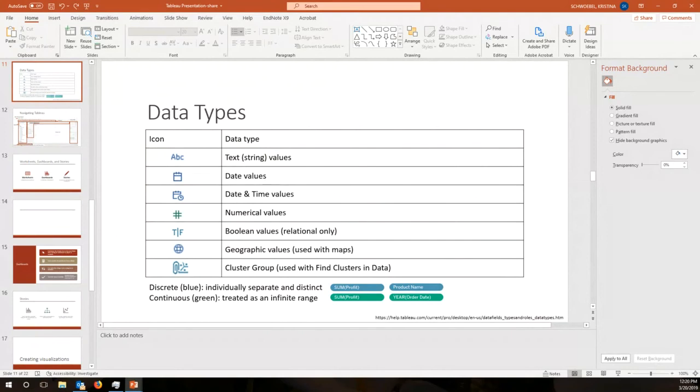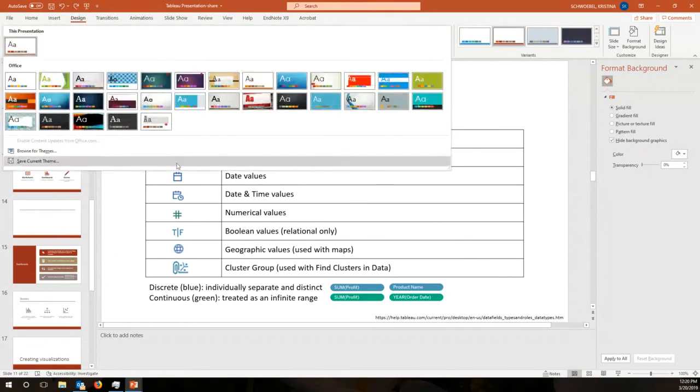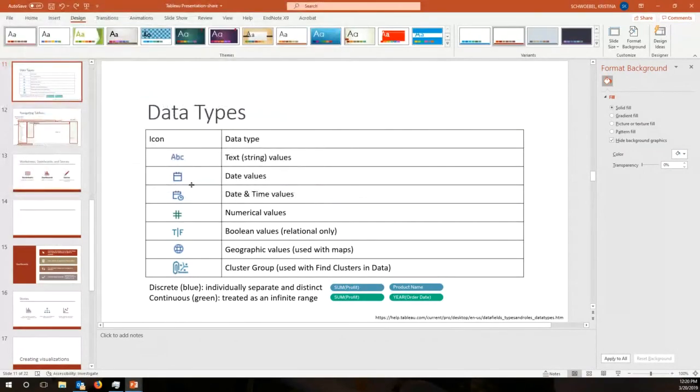And you can actually then add it. There's a way to add it into your themes option, so it'll actually come up as a theme that you can use under Designs. So you can actually add your own themes. You can browse for themes, and you can add it, so if I saved that theme or that template, then you can add it into their themes. So that's something you could always have available to use.